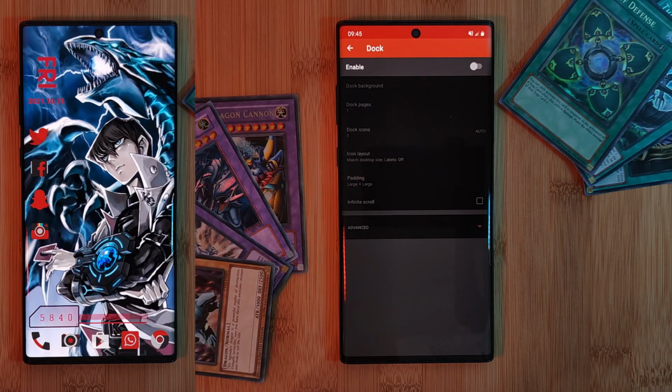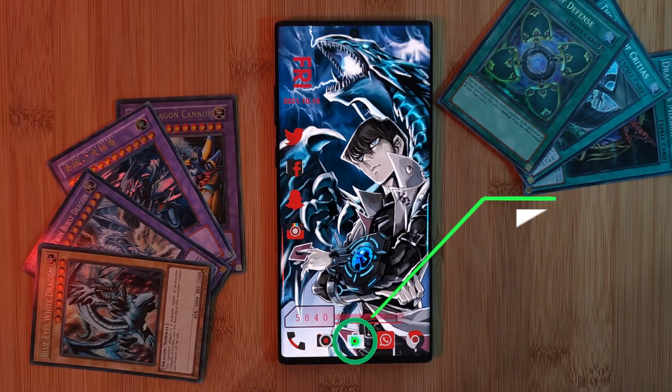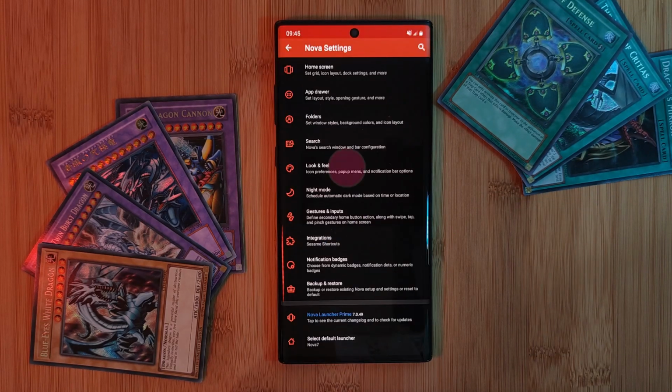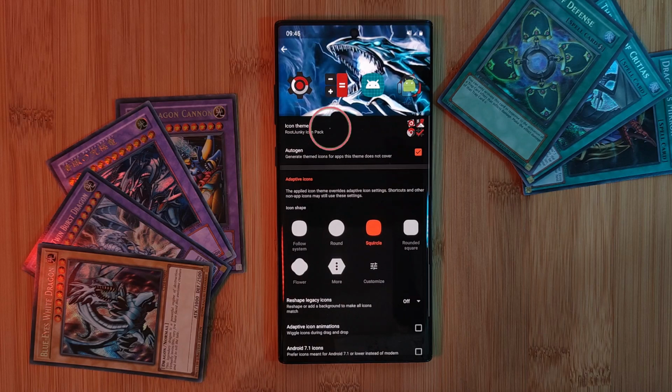Now that we have that out the way, the icon pack that we're using in this setup to give us this crimson red and black look and helping us stand out from the backdrop is the Root Junkie pack. Just simply head to Nova's look and feel section and set the pack as your system icons.